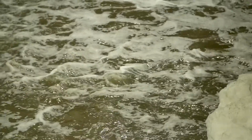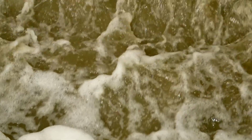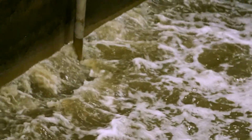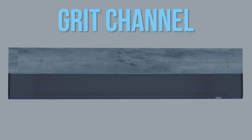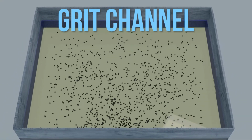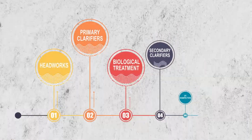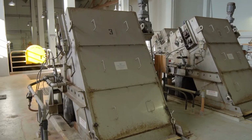So the second part of our process here in Headworks is our grit channels. After we screen that large trash out, we send the wastewater here, we add extra air to it so that we're changing the density of it, and anything heavier is going to drop to the bottom. Things like coffee grounds, eggshell bits, and dirt. From there, they're pumped out, collected, and taken to the landfill as well. That is step number 1, taking out the trash and the grit.